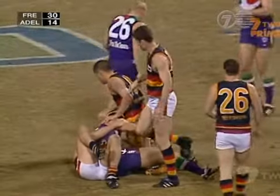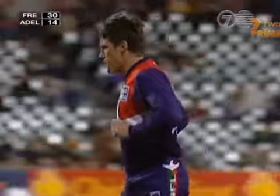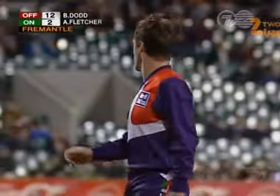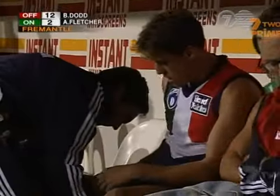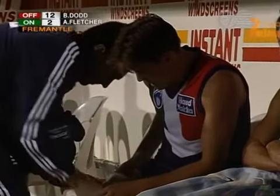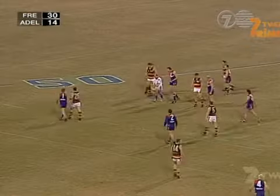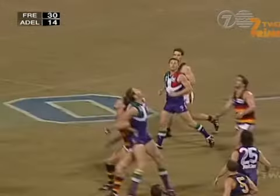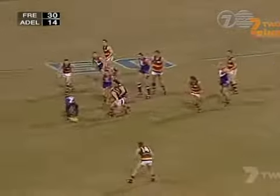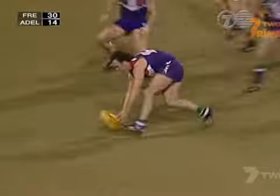14 minutes left in the second term. Fremantle lead 30 to 14. And Adrian Fletcher back onto the ground for the Dockers. Good play there by Waterhouse to go up the ground too, and to take Bassett with him and try and turn him inside out on the way back. I think Bassett's going to find it a lot more difficult to play against Waterhouse when he employs that tactic. Fletcher onto the ground. Brad Dodd is the player onto the bench for Fremantle.